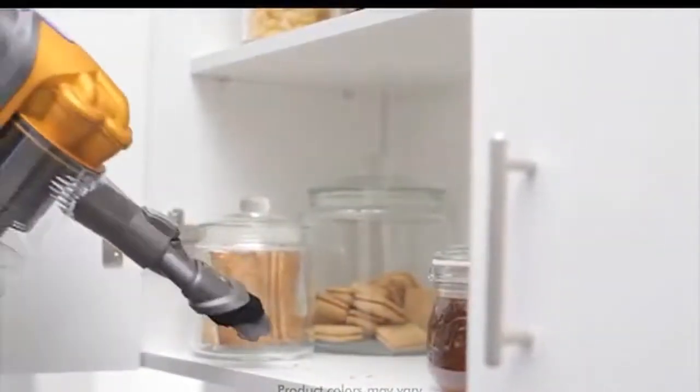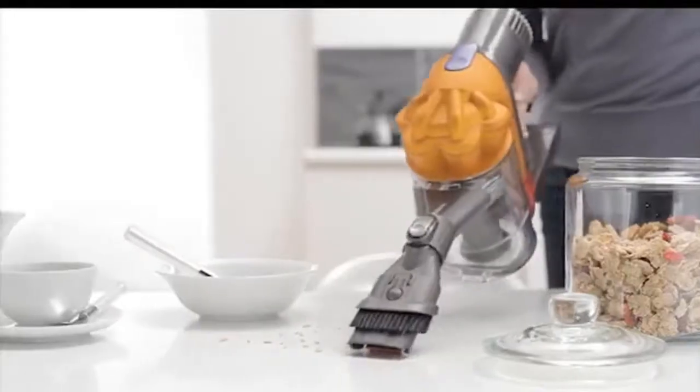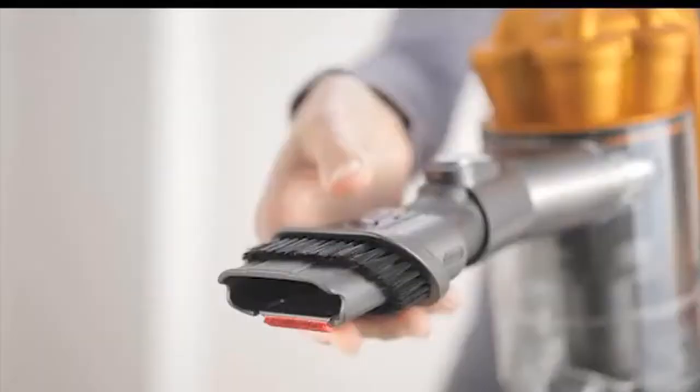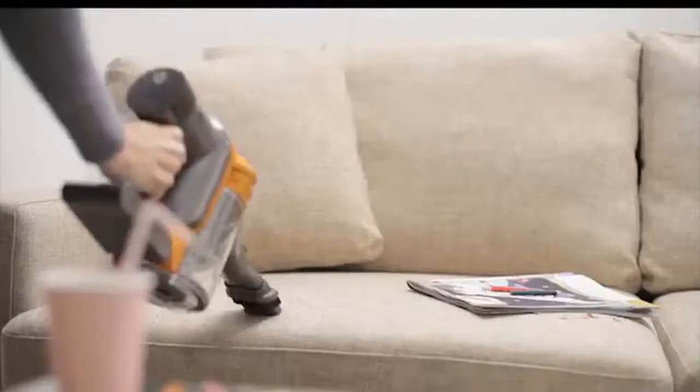Like all Dyson vacuum cleaners, it has patented root cyclone technology, which uses centrifugal forces to spin dust and dirt out of the air, so there's no loss of suction. The wide debris nozzle converts to a brush tool for cleaning different surfaces.